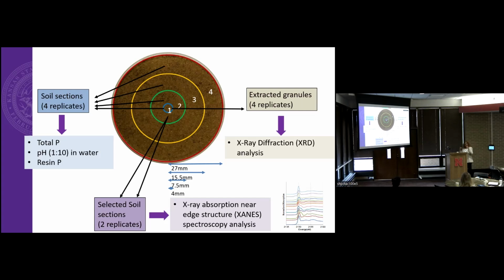Analyzing those sections separately allows us to understand how far phosphorus diffuses and how fast it diffuses. We can also have additional petri dishes, since when we section it we are getting a very small amount, so very limited tests can be done. So we have complementary or replicated petri dishes where we either extract granules, if we do have granules still remaining, and look at the speciation, or take the soil and do X-ray absorption near edge structure spectroscopy to understand the speciation.